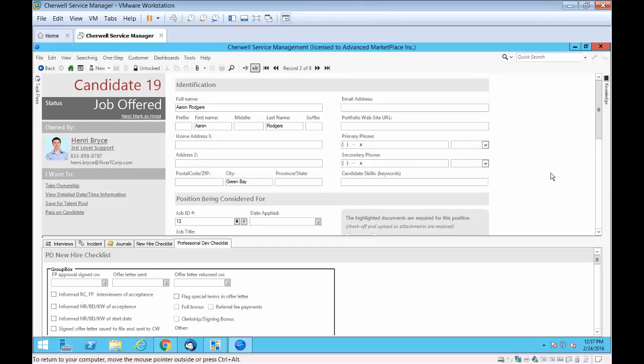There's nothing in here that isn't Cherwell. This is absolutely their forms, the database, it's the same as any M app that you would load up. There's nothing special or proprietary that AMP has done in here that somebody from Cherwell support would not answer.